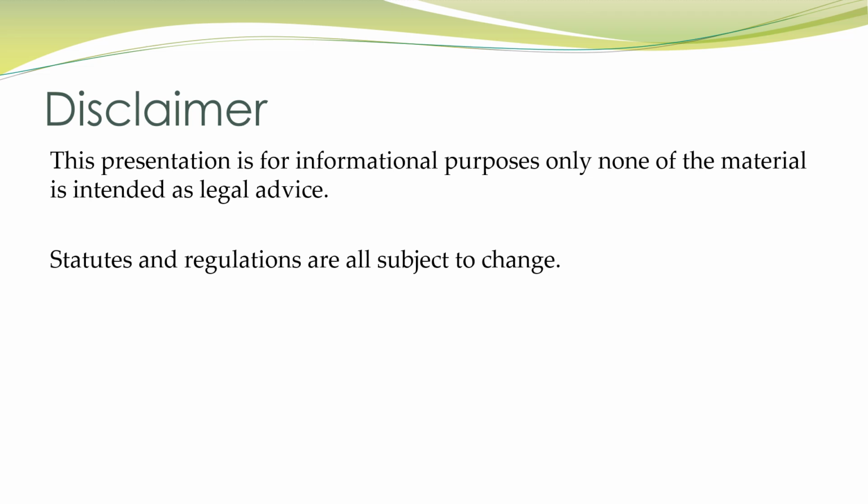This presentation is for informational purposes only. None of the material is intended as legal advice. Statutes and regulations are all subject to change.